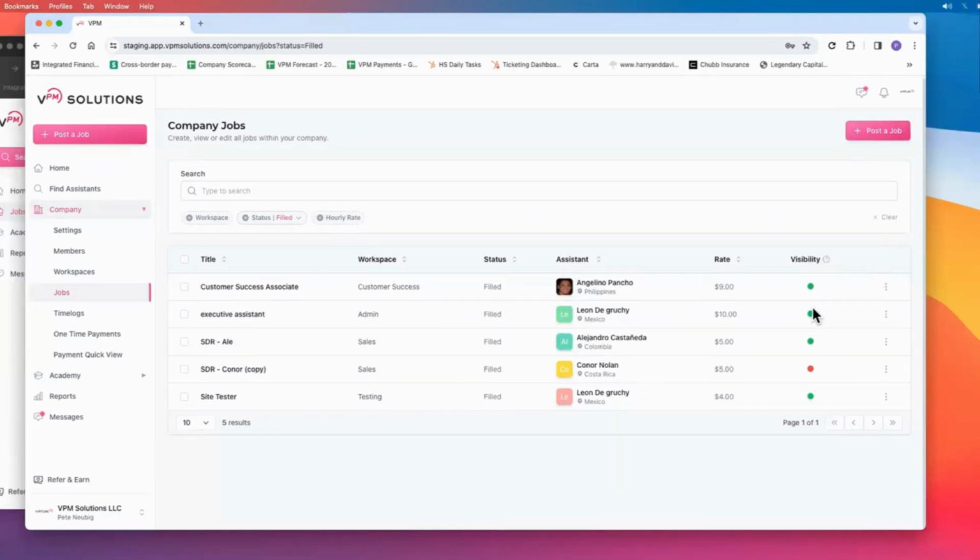Now notice we have this visibility icon. What this shows you is that green is good, red is bad. Green means, in this case for Angelino here, his visibility is hidden from other companies. When this turns red, it means that somebody manually did something on the platform so that their profile is now visible to everybody out there, and that now they can search jobs.